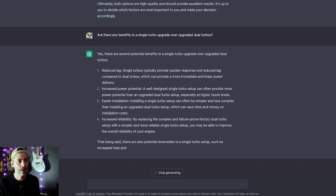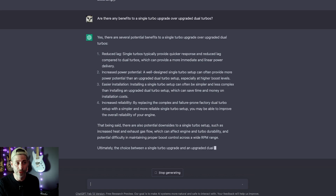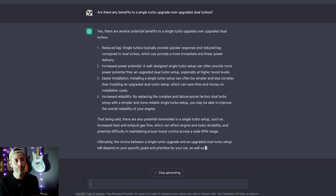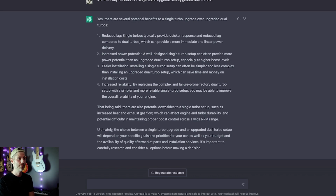So by replacing the complex and failure-prone factory dual turbo setup with a simpler and more reliable single turbo setup, you may be able to improve the overall reliability of your engine. Say what? That being said, there are potential drawbacks or downsides to a single turbo setup, such as increased heat and exhaust gas flow, which can affect engine and turbo durability, and potential difficulty in maintaining proper boost control across a wide RPM range.